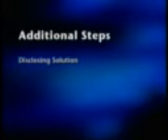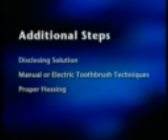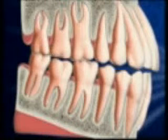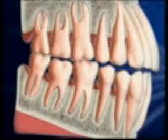In some cases, additional steps are required, which could include using a disclosing solution to determine where the plaque is, a review of the proper use of a manual or electric toothbrush, the use of dental floss to clean between teeth, and using an antibacterial rinse to help kill destructive bacteria. It's important to catch and treat gingivitis early before it progresses and results in the bone loss of periodontal disease.